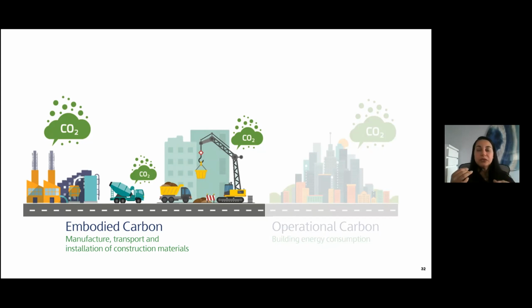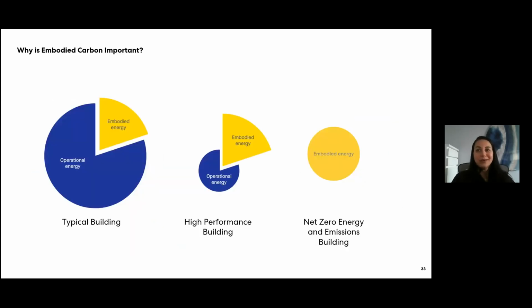So we were able to introduce the reductions from the structure side. We could have explored more structural options had this been done earlier, such as mass timber, for example. At this point, the structure was set, the envelope was set, but we tried to see what kind of tweaking we can actually do, and hopefully it helps as a lesson learned for yourself.